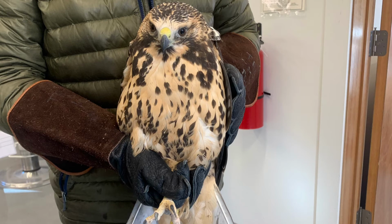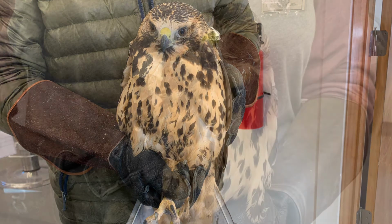However, since this bird is young and we believe we can provide him a good quality of life here at Teton Raptor Center, we are hopeful that this bird can become our program bird in our education department, and we've already started the paperwork to get the ball rolling on this transfer from rehab to education. Stay tuned in the following videos to see how paperwork proceeds and if this bird ends up a permanent resident here at Teton Raptor Center.